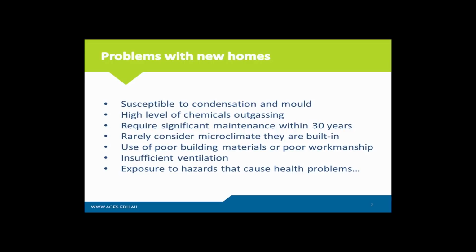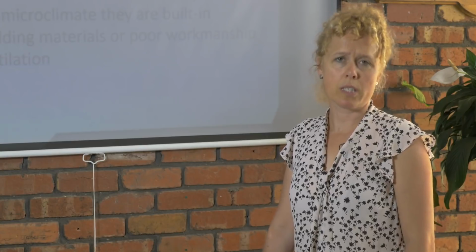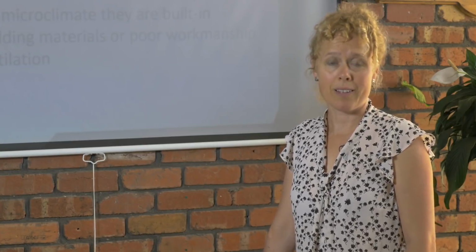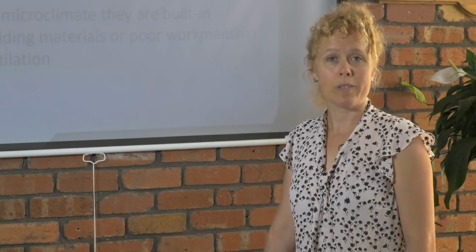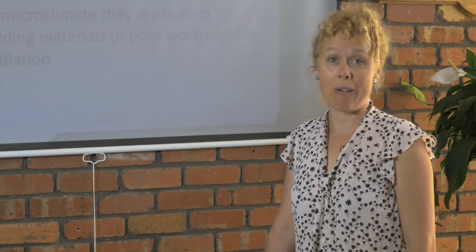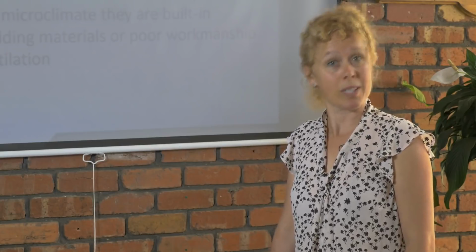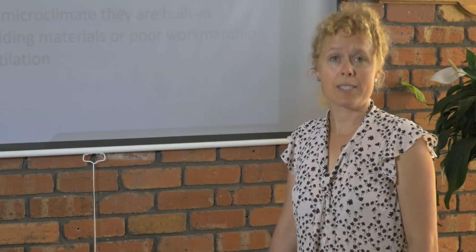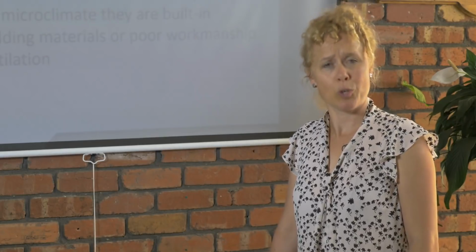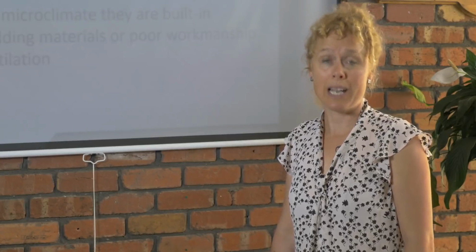Insufficient ventilation. Our push towards 8-star or more energy rating homes has resulted in developing plastic bags that can't breathe. And even though it might be good for sustainability and energy efficiency, it's not necessarily good for occupant health. And of course, this is why in these subjects, building materials and building design, the primary focus is what impact does it have on human health and how do we create environments that support people's mind, body and soul.